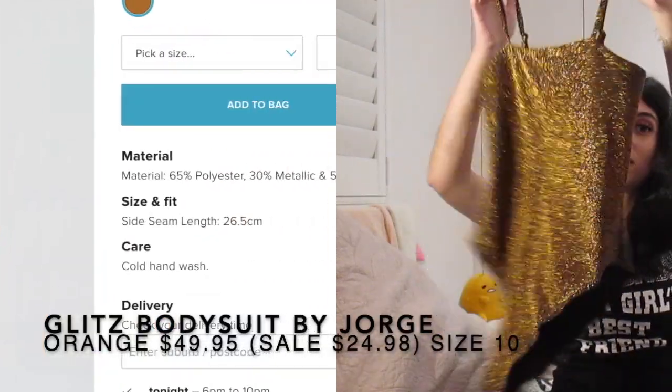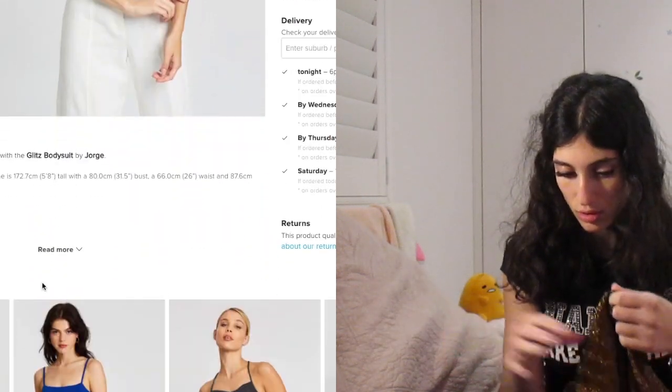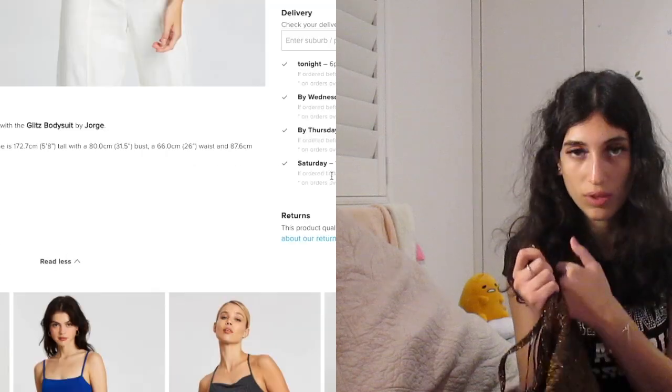Very sparkly. She's double lined as well, that slinky material, so you don't itch. Because the top layer, honestly, I probably want to die. I can already picture it rubbing on my arm and giving a rash because it's quite scratchy.